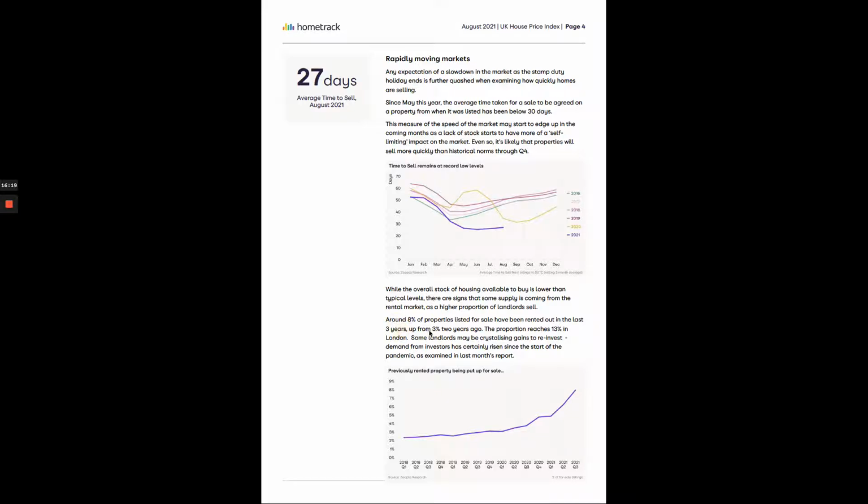So an interesting figure here: around 8% of properties listed for sale have been rented out in the last 3 years, which is up 3% from 2 years ago. The proportion reaches 13% in London. So again, some landlords may be fed up with the rental market in London, but also, interestingly, which would be my thought process, some landlords are thinking, well, look, I can capitalise on the great prices in London that I've had for many years, and then I can reinvest it in emerging markets or better performing markets, as we're seeing in the likes of Manchester, Liverpool, etc.